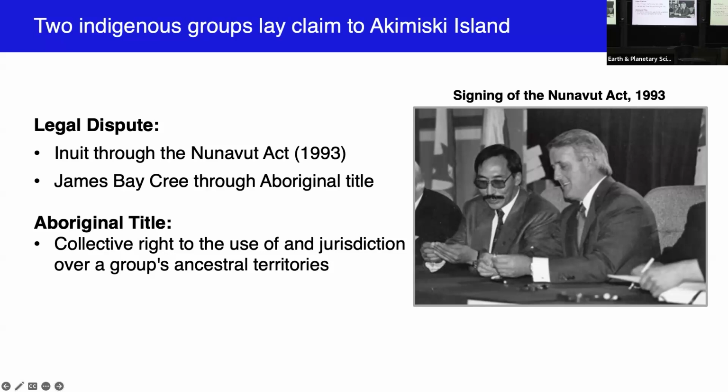And also the James Bay Cree through Aboriginal title, which is the collective right to the use of and jurisdiction over a group's ancestral territories. Right. So this dispute can be settled because a common law test for the proof of Aboriginal title exists in Canada.